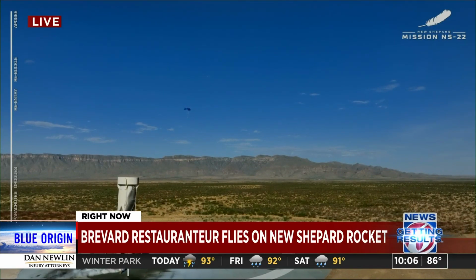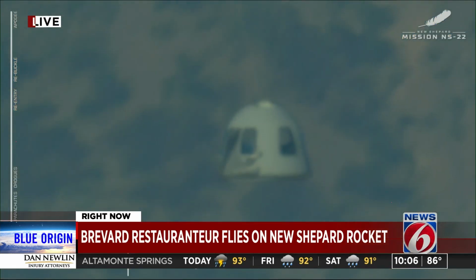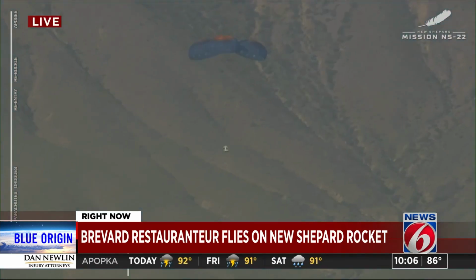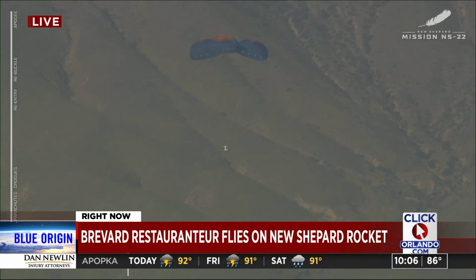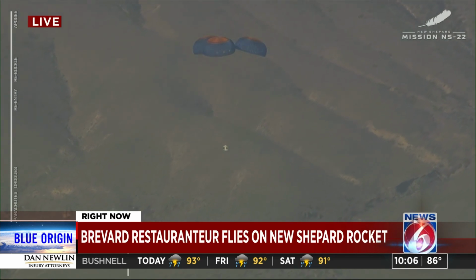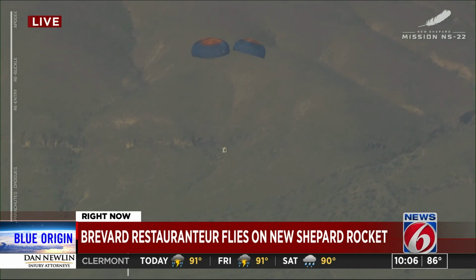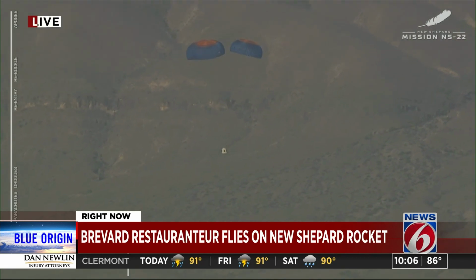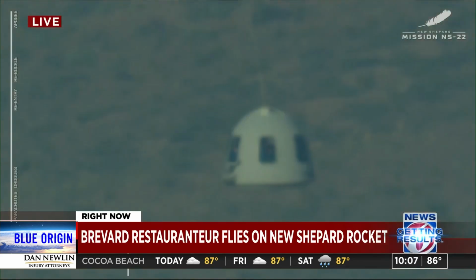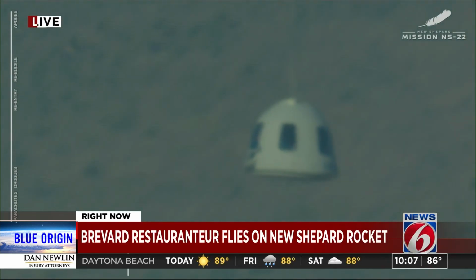What a beautiful shot there of the booster, and the crew capsule looks to be maybe a little south or southwest of the landing pad, and of course that great West Texas backdrop. So as we come in here softly for a landing, those landing systems will engage, measuring the height above the ground to fire that innovative retro thrust system that kicks up the dust but makes for a very soft landing.